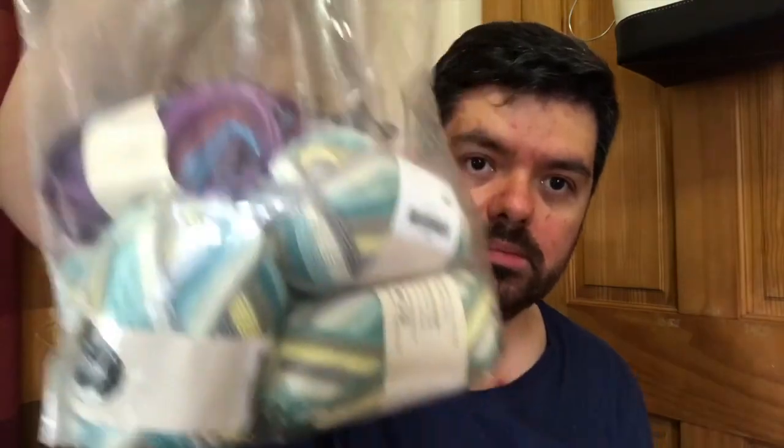And finally, I got some Knit Picks. They had a booth and they were selling some Felici. So I got some Felici for self-striping socks. And I guess these are the ones that I'm going to try two at a time. They're Felici, it was on sale. It was pretty cheap, actually.